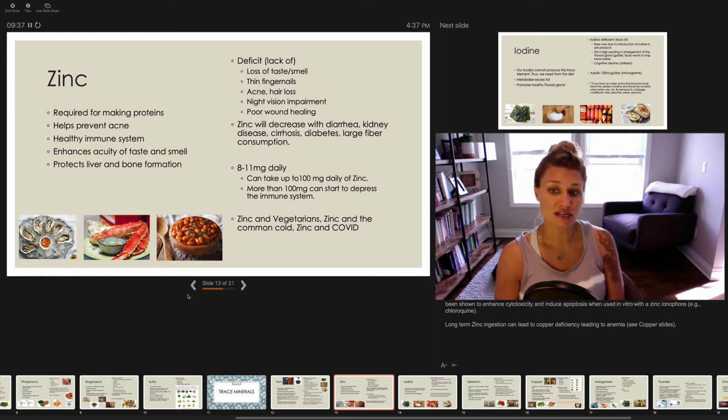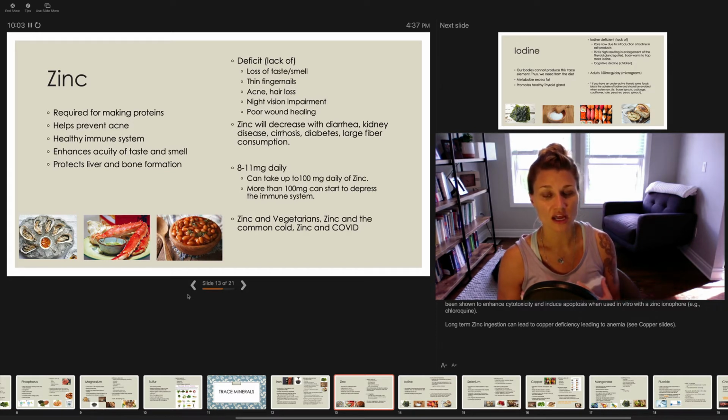And then there are several different supplemental forms of zinc, including zinc gluconate, zinc sulfate, zinc acetate. And the percentage of elemental zinc really varies by the form. 220 milligrams of zinc sulfate really contains about 50 milligrams of elemental zinc itself. So just be cognizant when you're saying, I'm getting about 220 milligrams of zinc in zinc sulfate, you're actually getting only about 50 milligrams of the elemental form from that.